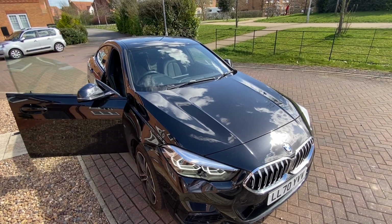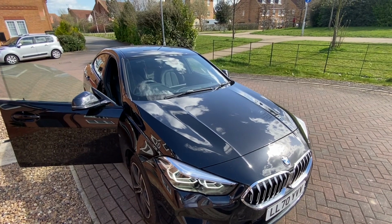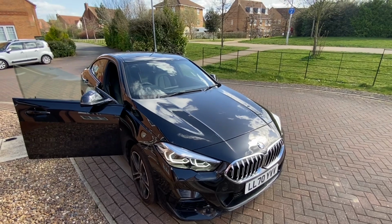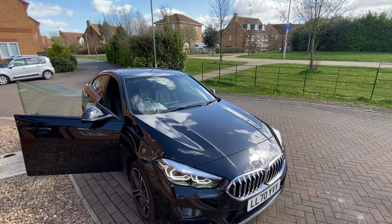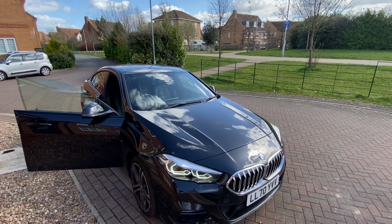Continuing on the outside of the car, again, this is my own personal choice and doing, but I'm sure people can relate to this: the colour of the car, black. I actually didn't want black, but my wife twisted my arm, so I ended up having to go for it.